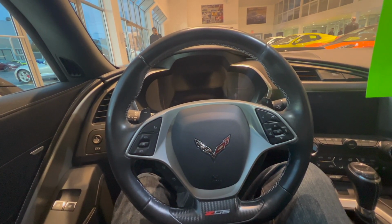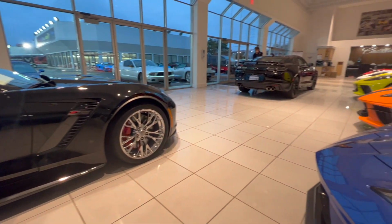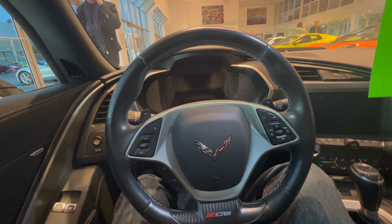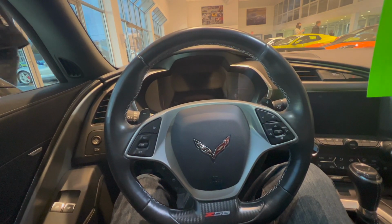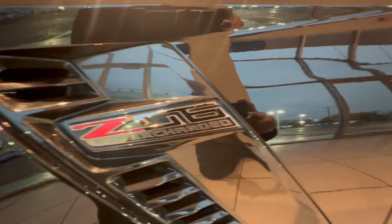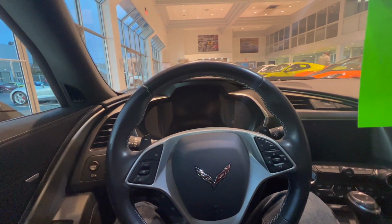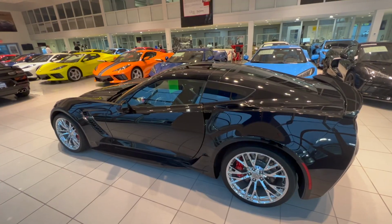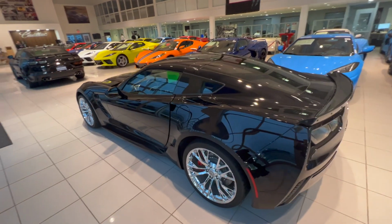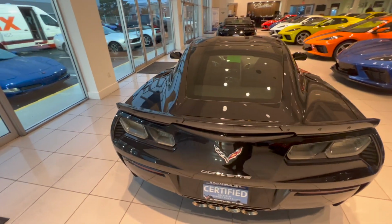Right now, we're inside a 2017 C7 Corvette Z06. And this bad boy is up for sale, up for grabs for anyone that's interested in buying this C7 Corvette Z06. I want to give this video a really great depth of what this car is all about. Now, I don't plan on driving it because it is raining outside, as you guys can see. But what I'm planning to do is make a good video about this 2017 C7 Corvette Z06 and buying a C7 Corvette, because C7 Corvettes have an amazing body style.